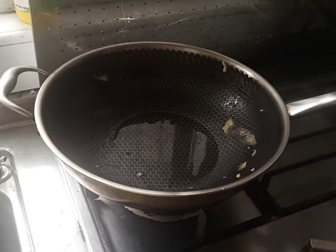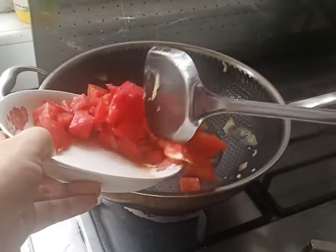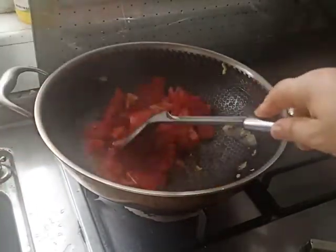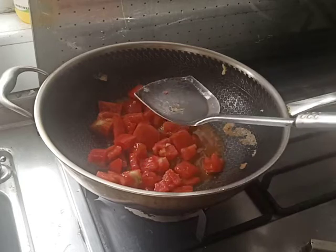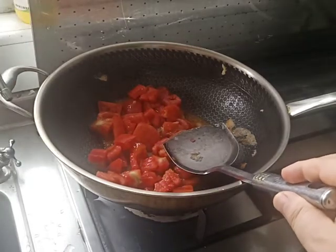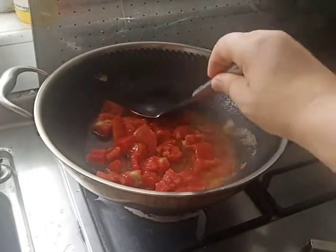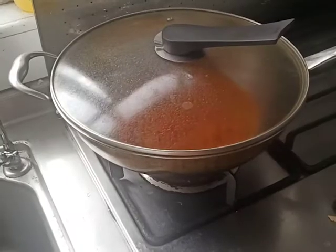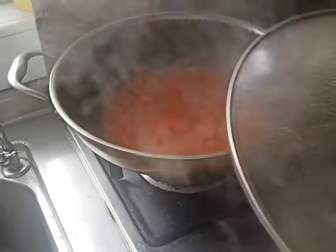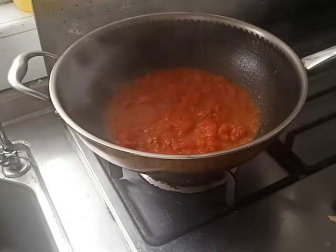Then we start to cook the tomato. When the oil becomes hot, we put the tomato into the oil. Stir fry it. You can add a little water. Then put the lid on to cook it for a few minutes, maybe 5 or 7 minutes. Okay, I cooked this tomato for 10 minutes. So now the tomato has become very soft.